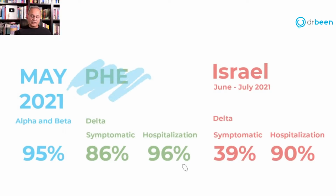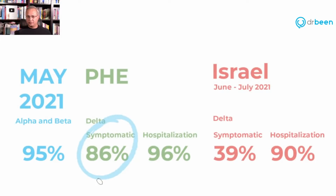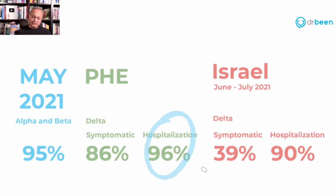Public Health England published two studies that are still to be peer reviewed. These were for Delta and for Pfizer, and they showed efficacy against symptomatic disease to be 86% and efficacy against hospitalization to be 96%.